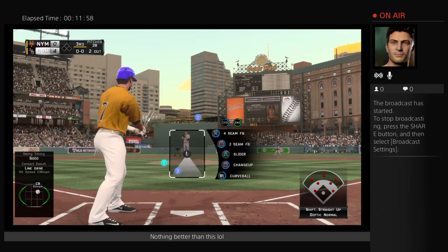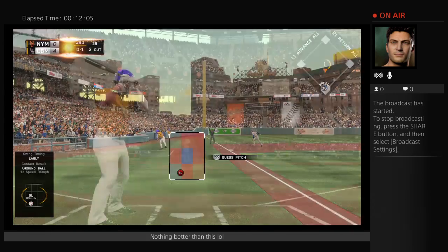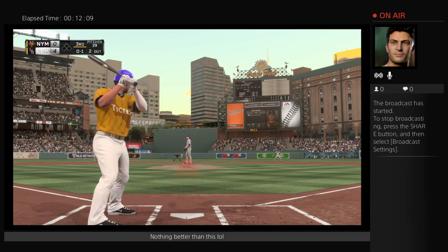David Freese stands in again. He got a hold of one and went yard in his first plate appearance. Well, I think he proved that he can turn on a pretty good fastball and hit it out of the ballpark, so you need a different approach in this at-bat.